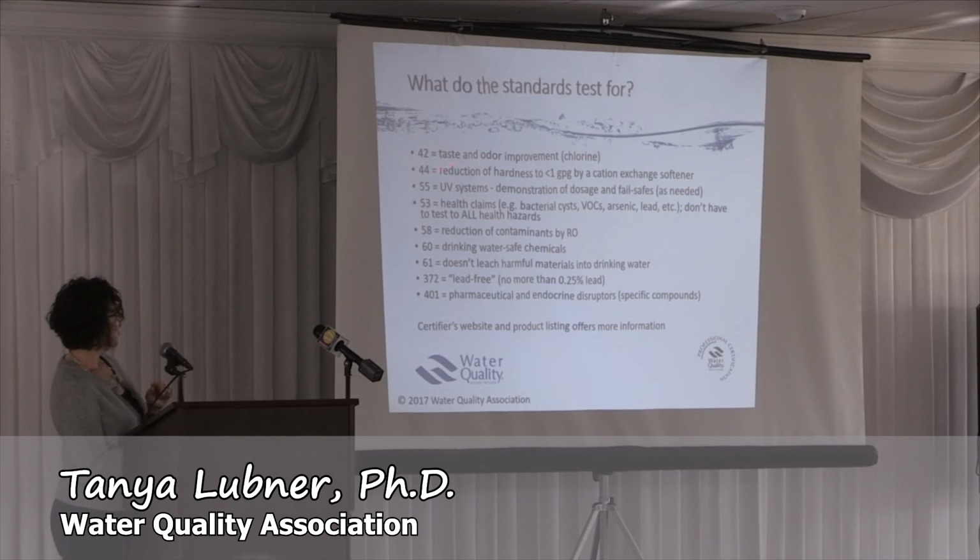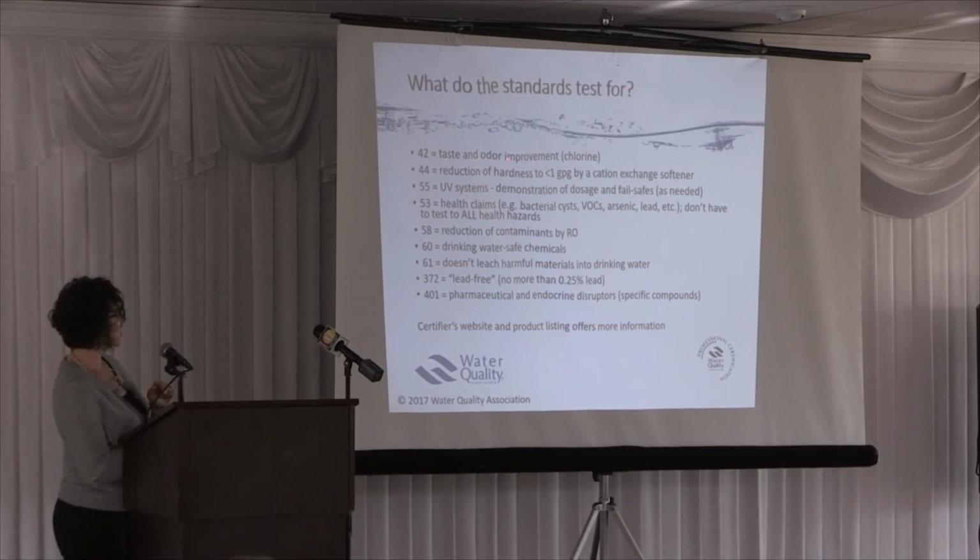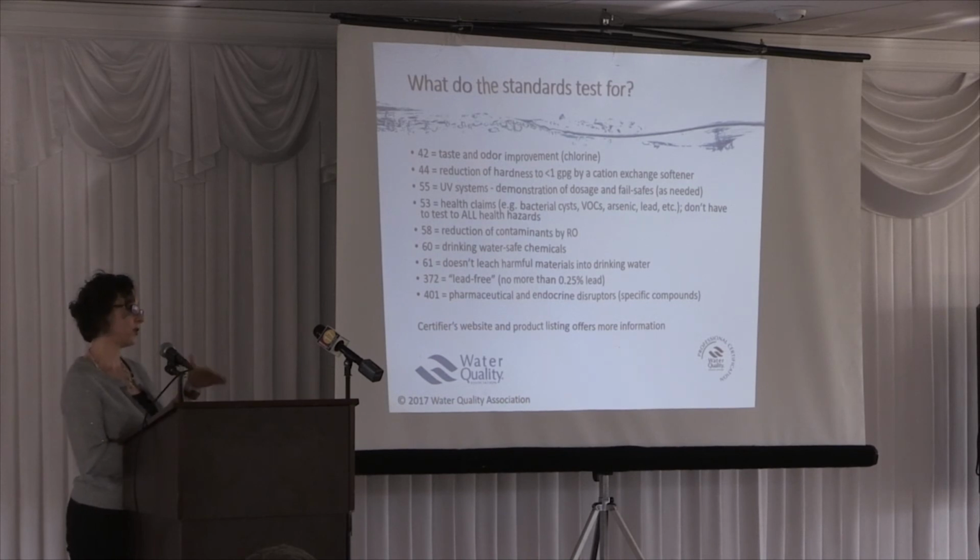So what are the numbers? We can look at standard 42, which is looking at improvement of taste and odor. Cation exchange softeners will go through testing for 44 to make sure that, yes, they can reduce the hardness down to less than 1 grain per gallon. 55 is specific to UV systems, and there are a couple of different standards under 55. There's a Class A system, which is something that you can use in place of chlorine as your primary disinfectant. And then there's a Class B system. The Class B systems you should only use on water that's already tested microbiologically safe. And those are the UV systems that typically go under the sink. They're the ones that are the just-in-case systems. If you have a Class A system, it's going to have a lot of bells and whistles, literally, including the ability to shut off the water if the lamp fails.